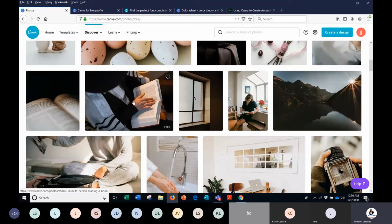And remember, I mentioned that you can like photos to save them for later. If you hover over a photo, you can just click that little heart and it will show up in your likes folder so that you have it for later. Another thing you'll notice when I hover over is that it says free here. So we're in the free photo section, so all of these are free.